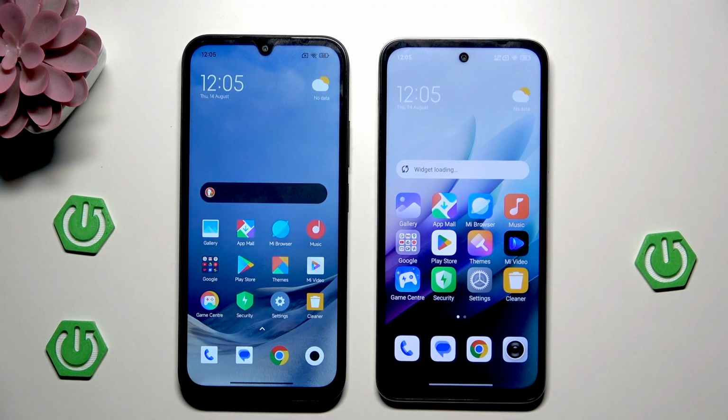But also when it comes to the quality of the manufacturing, when I'm holding both of the devices, they feel pretty similar to each other. They're pretty okay. When it comes to the backplate, we have the plastic, but it's made pretty okay. It leaves fingerprint marks, but I think that most people keep their devices in a case, so you wouldn't have that problem. Alright, that's all for this video.